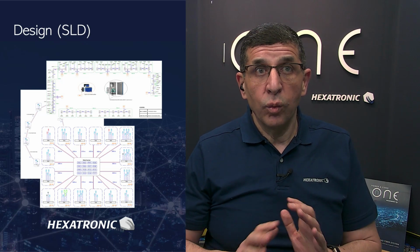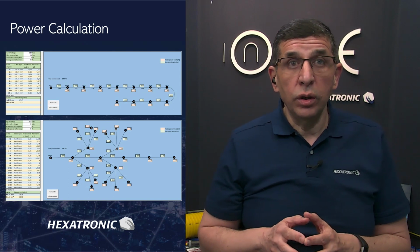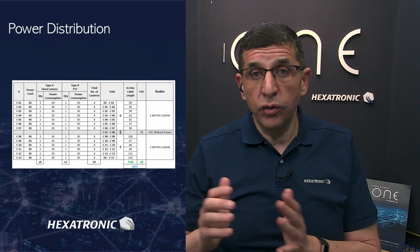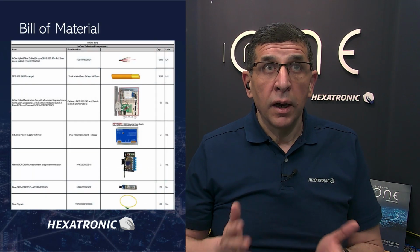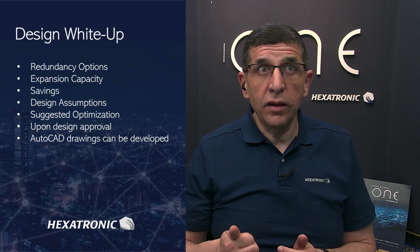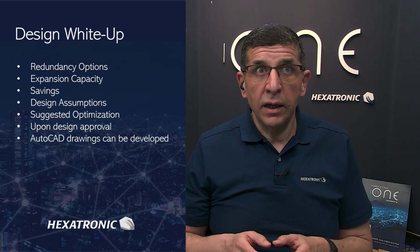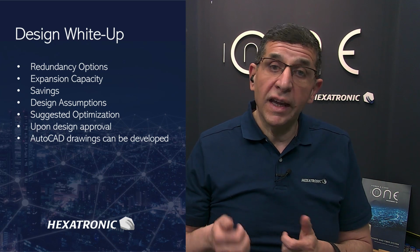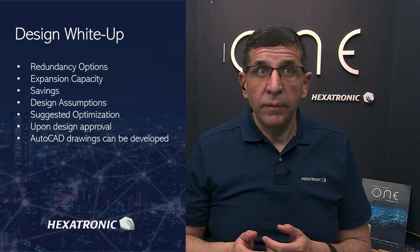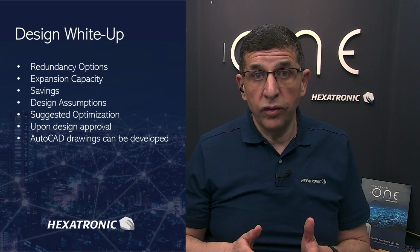You get a single line diagram. We show how everything is connected. We give you an extract of our power calculation tool, how we have calculated all the power. We give you all the power distribution, how much wattage is used in every cabinet, so you're aware of that. A bill of material with pricing, of course. And some solution write-up. In the solution write-up, we can give redundancy options. What is the expansion capacity? What are the savings that were achieved or can be achieved? If we have made any assumptions, then we put the design assumptions and suggested optimization. And upon customer approval, we can do AutoCAD drawings so they can use them in the implementation.